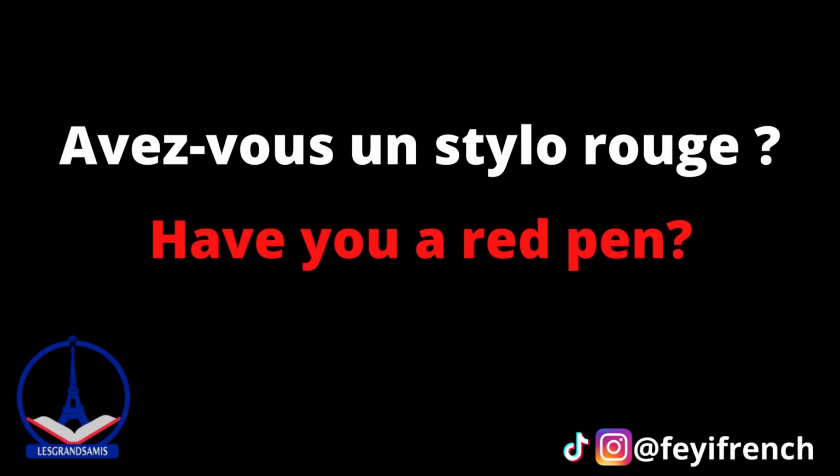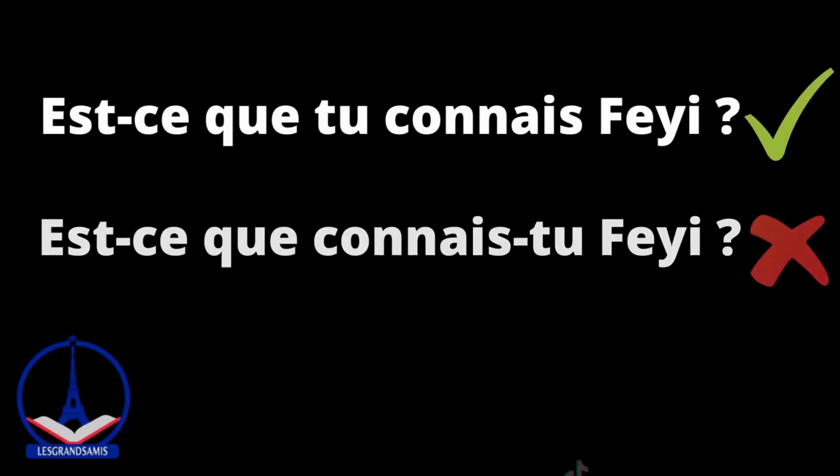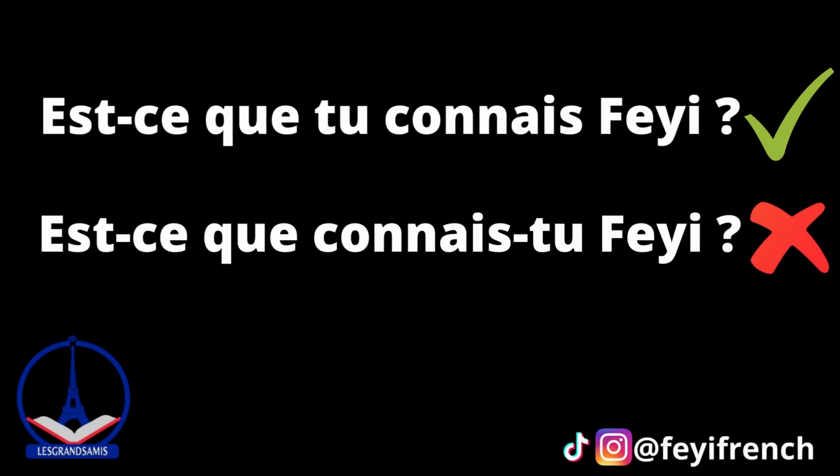Now, while it is clear that est-ce que can go with vous avez un stylo rouge, is it that you have a red pen? Est-ce que cannot be used with avez-vous un stylo rouge? Is it that have you a red pen? Doesn't quite make sense. Similarly, while we can ask est-ce que tu connais Feyi? Is it that you know Feyi? Est-ce que connais-tu Feyi? Does not make sense. So never use est-ce que with an inversion.